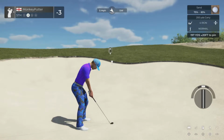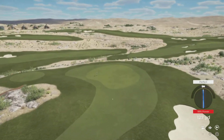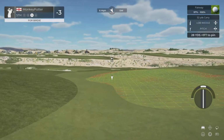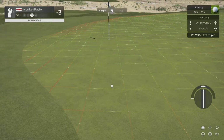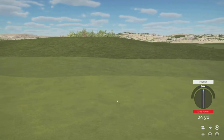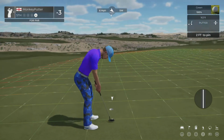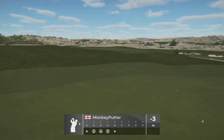Oh dear. Right, okay. Well, it came out, and I've got it back on the fairway. But now it's going to be a bit of a struggle for par. Be careful here, that's all downhill once it gets to the green. That's a good shot. That should secure my par. On to the 6th.